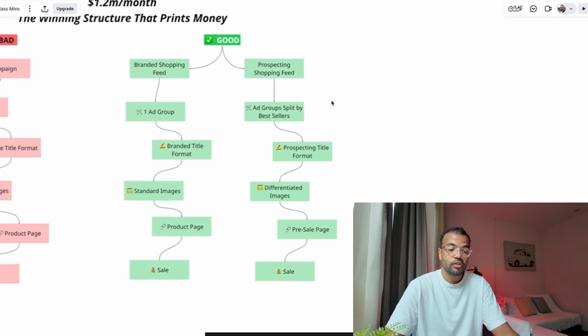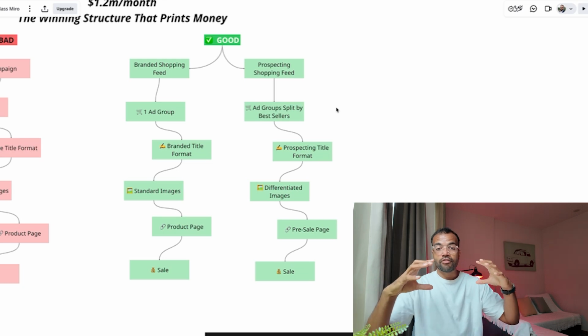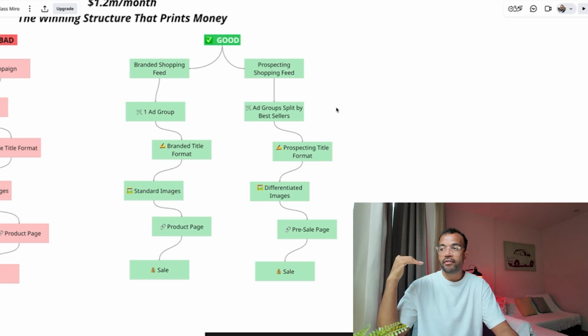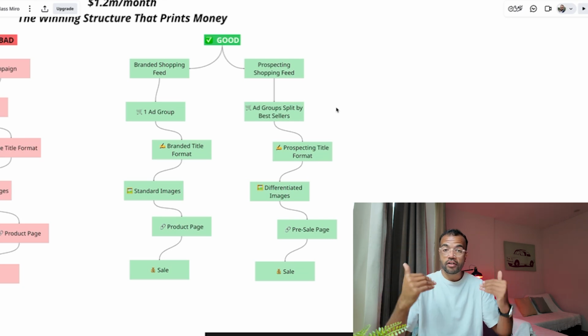So the way that you do this is that you have a prospecting shopping feed, first and foremost, so you split them out. And then you have ad groups split by bestsellers. So you can have a bestseller ad group and a non-bestseller ad group, so you split it 80-20. Or you can run it where you have in the shopping campaign an ad group per product. So you might have a methylene blue product, you might have a tallow product, you might have a black seed oil product, you might have a creatine product, you might have a toothpaste product. All of these different items will have different margins, different COGS, and different search terms that people are going to be searching for. So you're going to have to structure them differently.